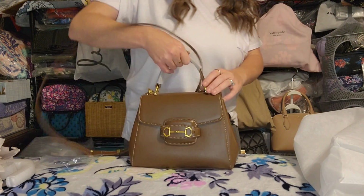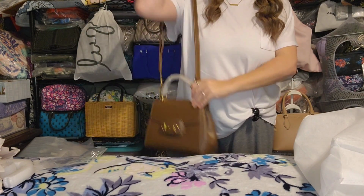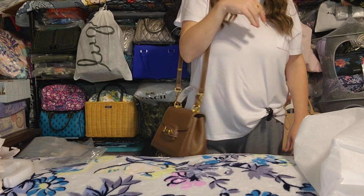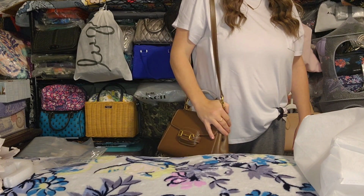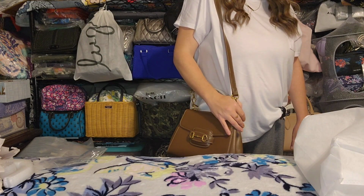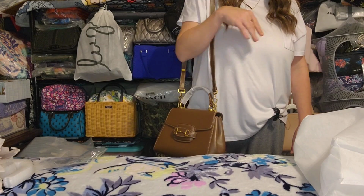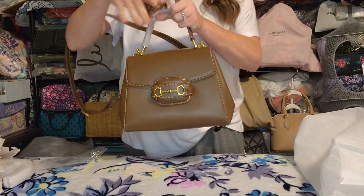That's great. Let me shorten it and I'll show you what it looks like on the shortest length. Okay, so adjusted down to the shortest length, this is how it falls on me. It's just a little bit shorter, but I do like this. I think this is a great length for a long shoulder bag. I really like this. And this is probably how I will wear it, because I absolutely adore this one.